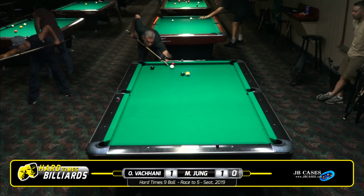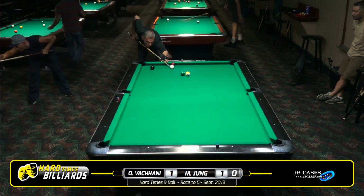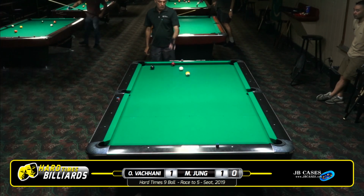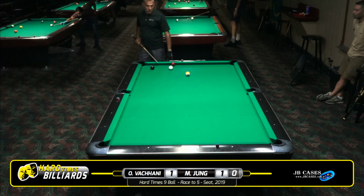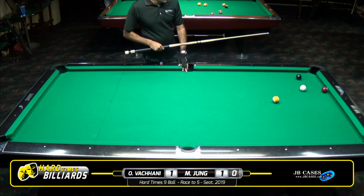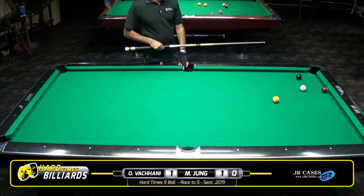So he might 9 ball. He might try to bank this, go off the 9. No, he's. Wow. Yeah, but now he's so out of line though. That was a great shot. You know you can kick this. I like this. That was a very easy safety here.